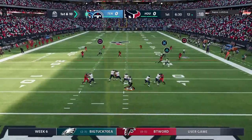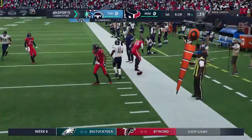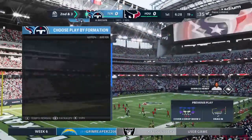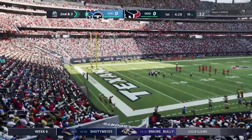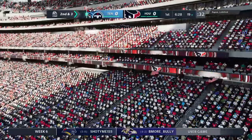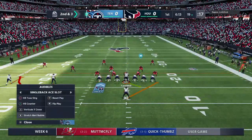Here's Tannehill. He'll get this one complete. That's A.J. Brown. And he'll be just shy of the 20 at the 19 as he goes out of bounds. 7 yards, the pickup on the pitch and catch. Brings up 2nd and 3. Able to get 7 on that 1st down pass play. 2nd and 3.